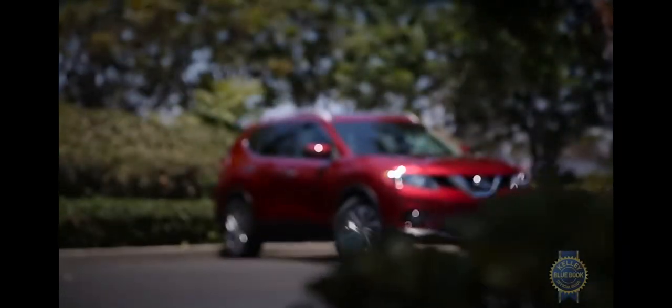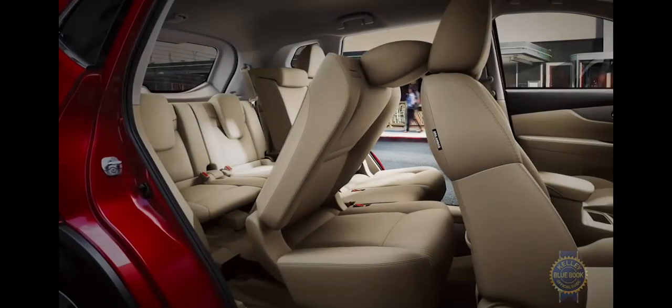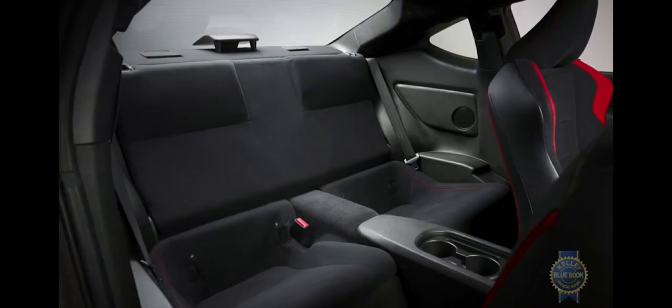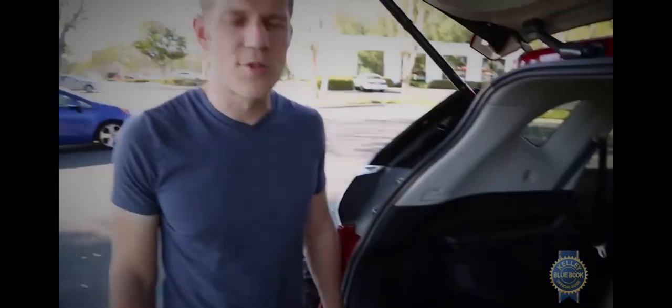Unlike nearly every compact SUV, the Rogue can technically seat 7. I say technically because the third row actually offers less headroom than a Scion FRS's minuscule back seat and only about 1.5 inches more legroom. Given the third row's cramped dimensions, the two-row setup is probably the way to go.